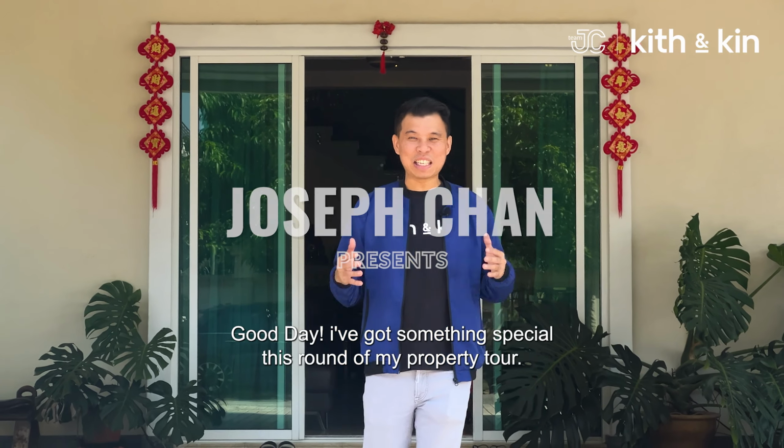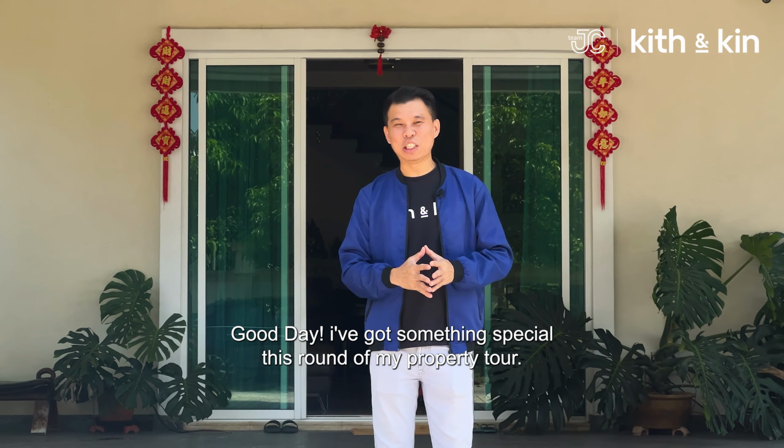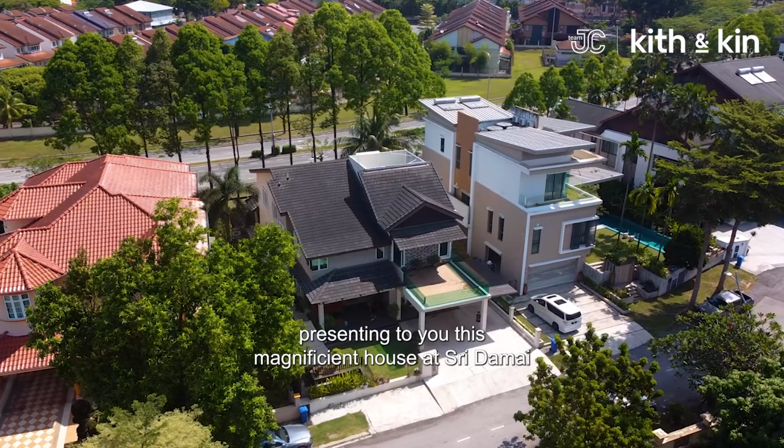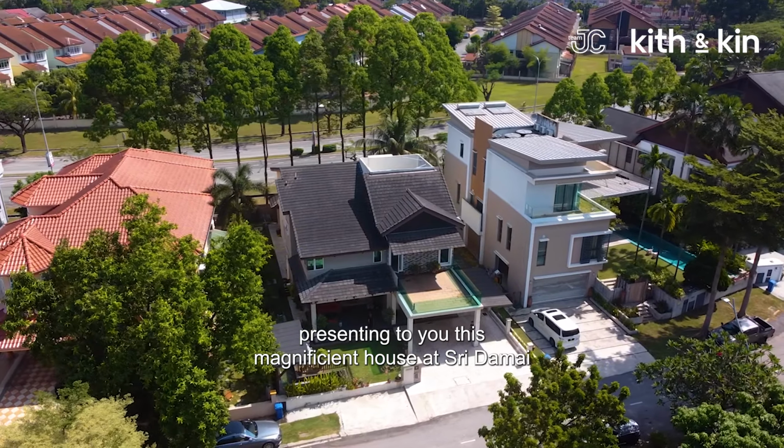Good day. I got something special in this round of my property tour. Beautiful bungalows with its top-notch furnishing, presenting to you this magnificent house at Sri Damai, Bukit Rimau.